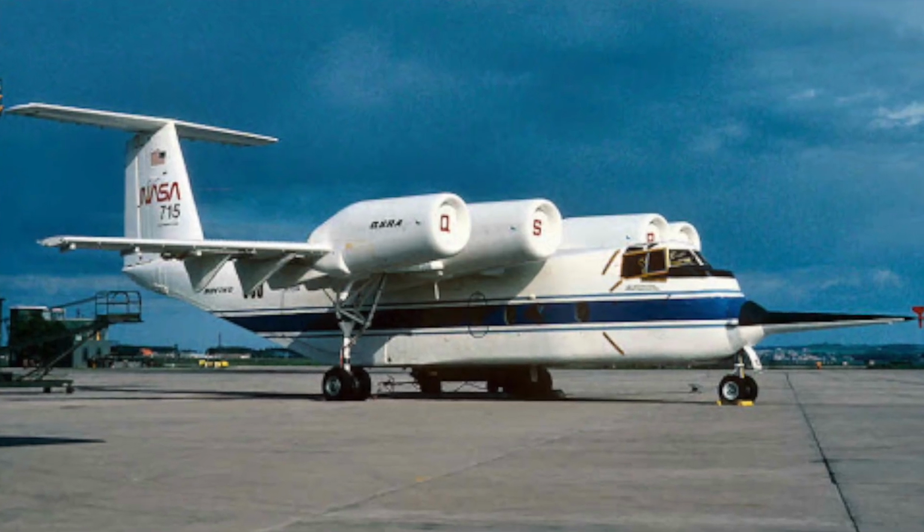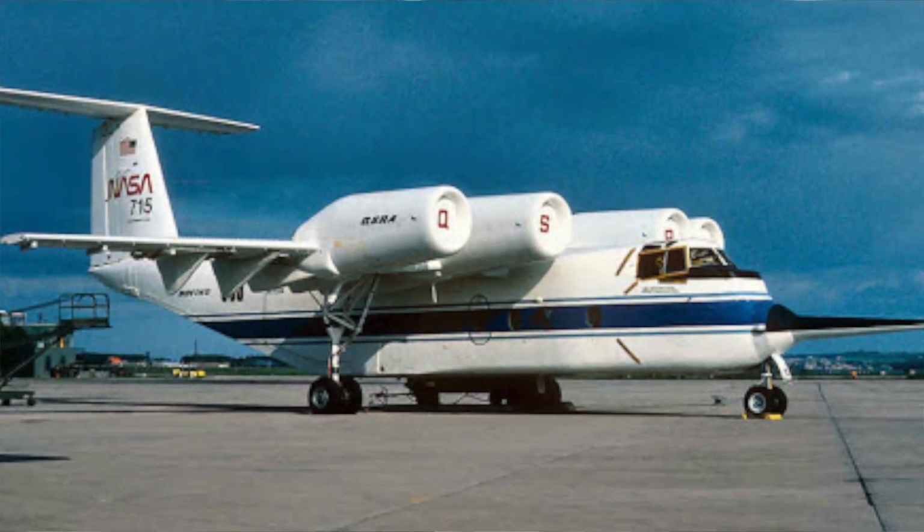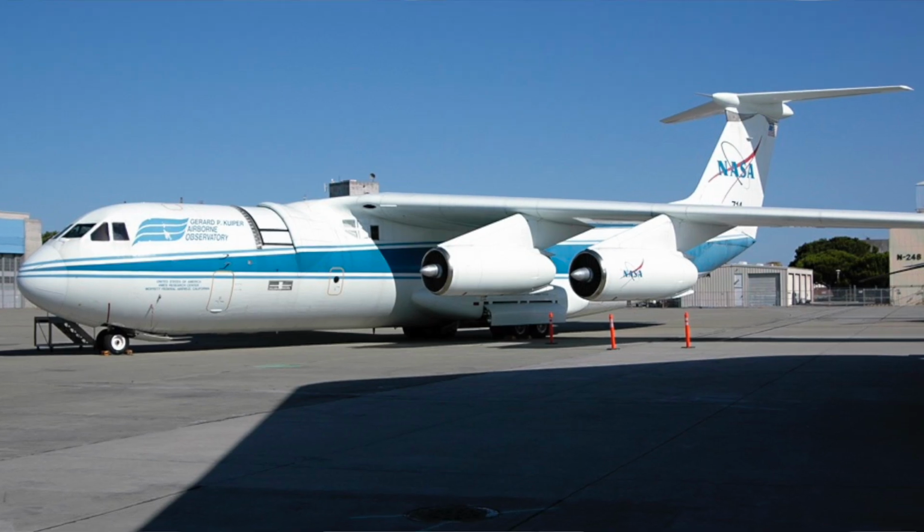I found these 2 very unique looking aircraft, one of which I've never seen before in my life. I'll put up a picture of it. I'm guessing you haven't seen this plane either. It's because it is also one of a kind. In addition to that plane, they were auctioning off the C-141 Kuiper Observatory.